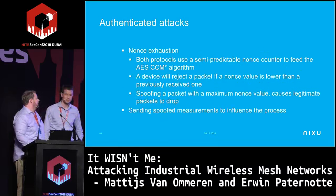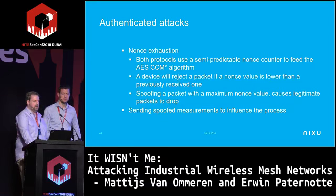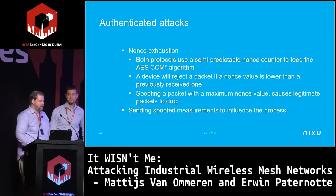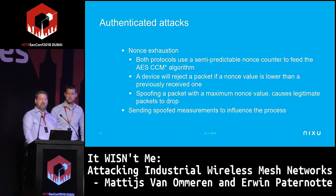The ultimate goal, of course, is to spoof measurements. So if you are able to manipulate a process value, then indirectly you will influence a control loop. Say that you have a set point on a vessel with a pressure of, I don't know what. And if you manage to say, well, the pressure is too low, some compressor will kick in and boost the pressure. But you can imagine what happens if the pressure is already high: things will go boom.